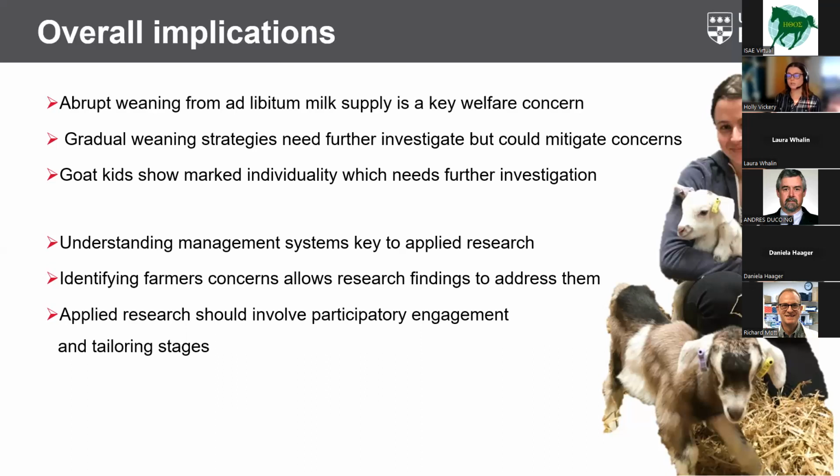Applied research really should involve participatory engagement and also a stage of tailoring the research. And the question that I like to ask myself is, why should farmers use my research? What can I give them as an incentive to say that it is useful or it is helpful in some way? So being able to include a range of possible incentives within our findings is a really important way to improve research uptake.